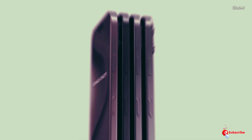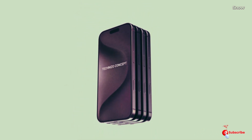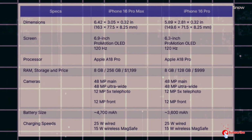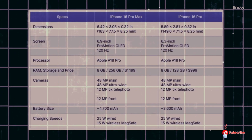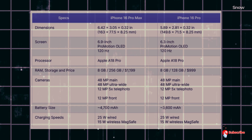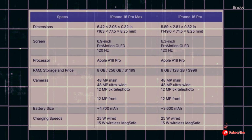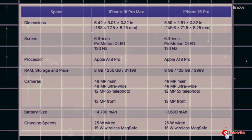We've heard little about a potential upgrade to fast charging, so for now we're assuming that the iPhone 16 Pro and 16 Pro Max will support 25-watt wired charging and 15-watt wireless MagSafe. Specs comparison. For the most part, it appears that the new Pro siblings will be quite similar internally. Our comprehensive iPhone 16 Pro versus iPhone 16 Pro Max specs table will be updated as more information becomes available.